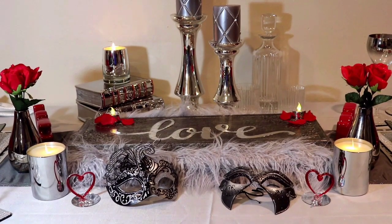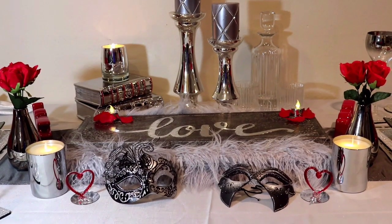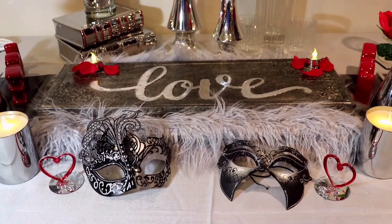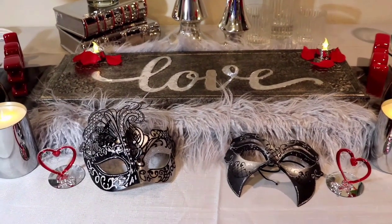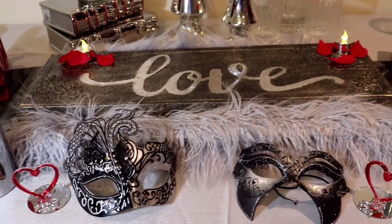So just to give you a brief overview of what you're looking at now, the two masks came from Amazon.com. My husband ordered them a couple of years ago when we attended a masquerade ball. The actual hearts came from Dollar Tree. The two candles on the side of those came from Pottery Barn. The candles in the back came from Home Goods. The candle stands came from Hobby Lobby. The love sign came from Michael's.